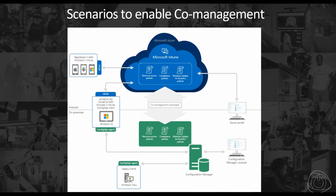So there's two main paths to reach co-management. One is Config Manager provisioned co-management, where you have a Windows device already managed by Config Manager, and is hybrid Azure AD joined. And that device will get enrolled into Intune automatically when you enable the co-management feature. So for example, if you already have the existing Config Manager infrastructure in place, and you want to move some of the features into Intune for management.